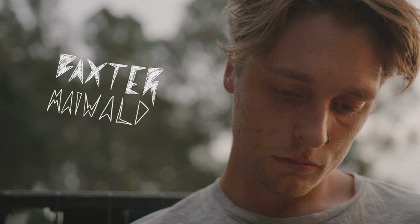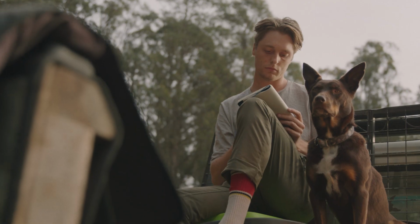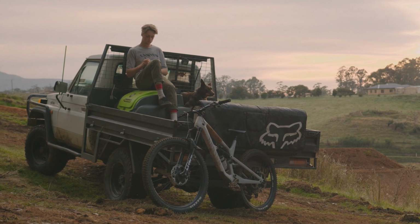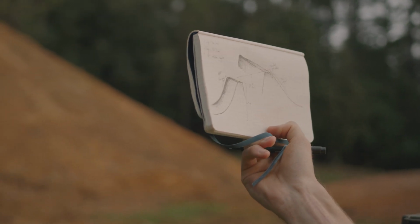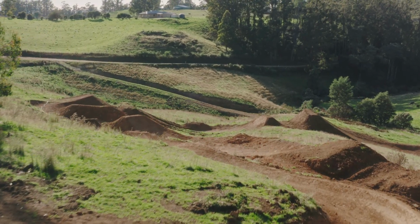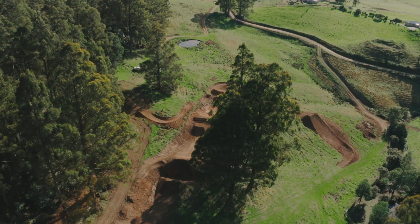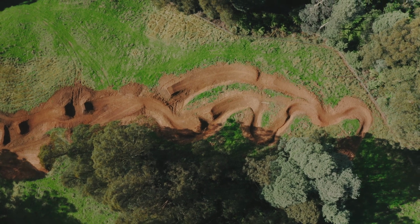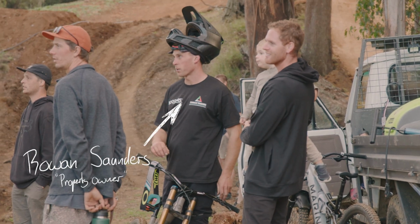When you've got a project like this in your head, you've definitely got ideas of what you want to build and how it's going to look, but until you actually have a block of land or a space to create, you never know what you're going to be able to come up with. We got lucky with this block of land that it was owned by someone in the local riding community and somebody that was happy to push the progression of building big jumps.